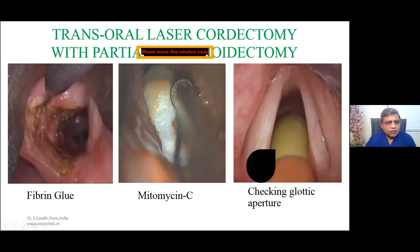To prevent granulations, when you are vaporizing or doing any trauma with the forceps or with the laser to the perichondrium, granulations are going to come up. To prevent those, you can apply fibrin glue locally, or you can also use mitomycin C to prevent the fibrosis. You can check the glottic aperture, how much you have got, by passing in the endotracheal tube, maybe size 6, and if you are able to pass it without any force, then you have achieved adequate glottic opening.